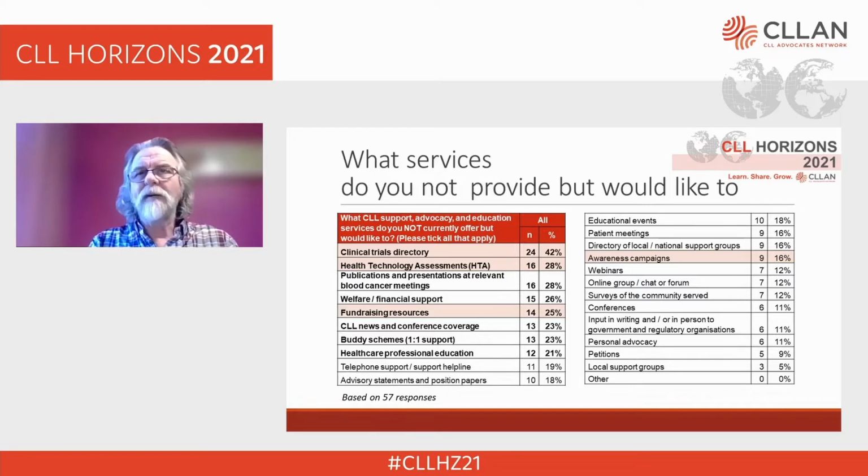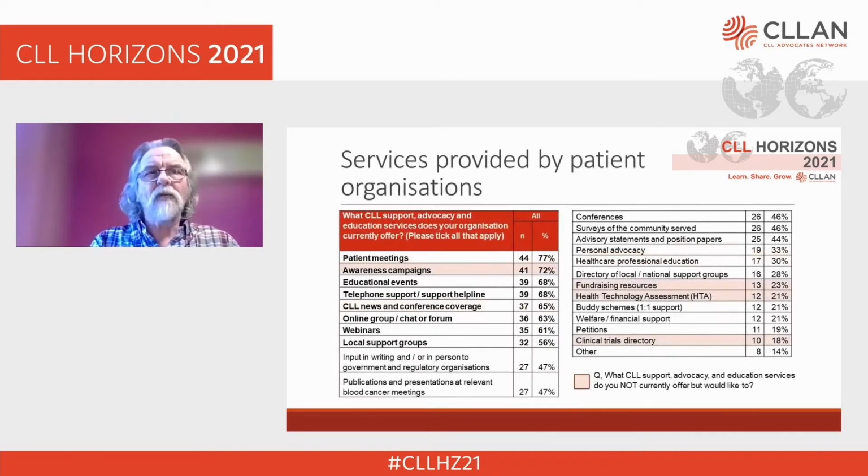And I've just flagged awareness campaigns, which will come to light when we look at the next slides. But that's sitting somewhere in the middle of the table in terms of what people would like to provide. And that will be alluded to when we look at what people do provide. Awareness campaigns are nearly the very top of services provided by the vast majority of organisations. Obviously, patient support, education, telephone support, CLL news, traditional forms of information are sitting at the top. It's really encouraging to see now that 61%, 35 of you, are actually reaching your patient groups digitally by webinar. But I'm flagging awareness campaigns because that will become clear in the next slide.